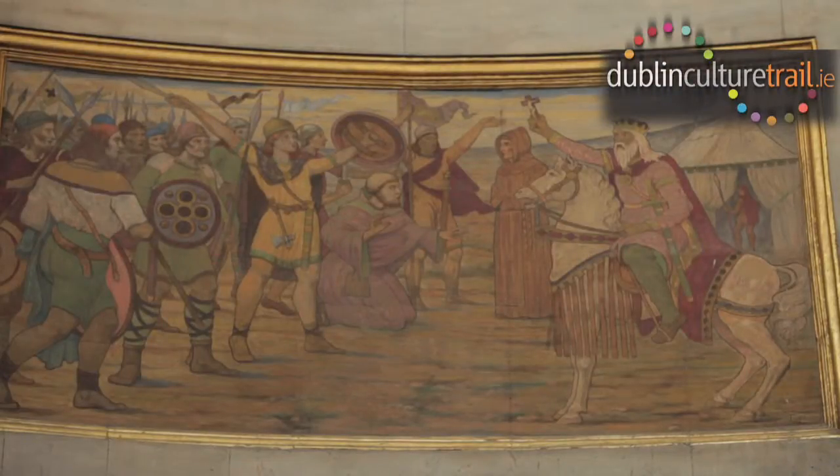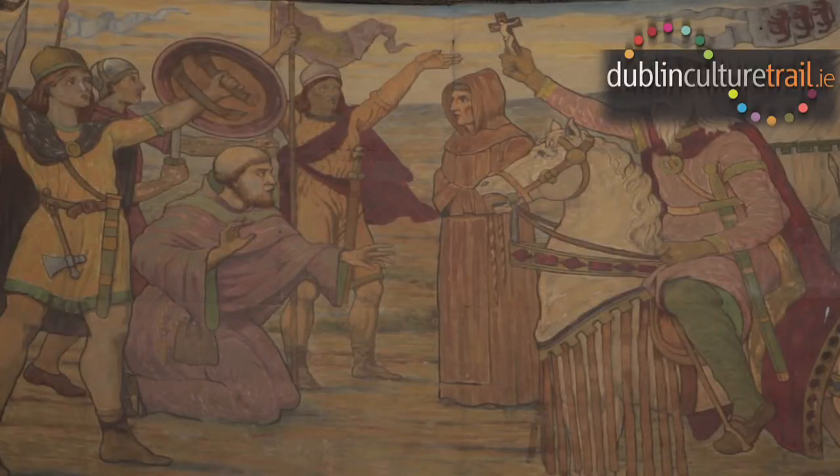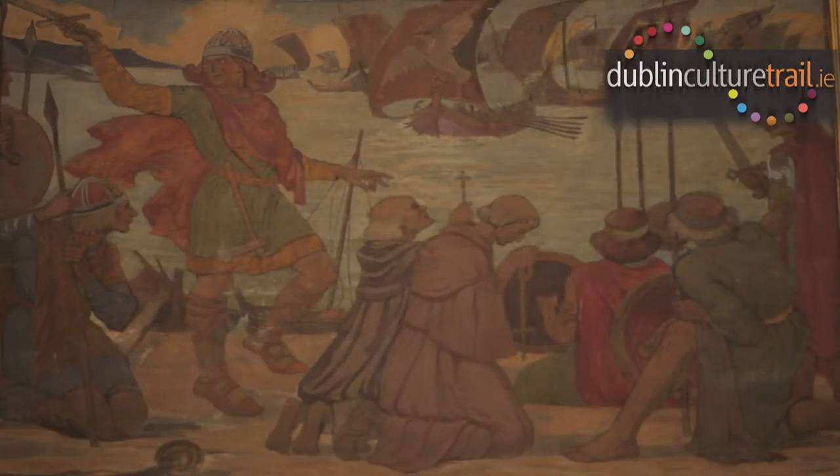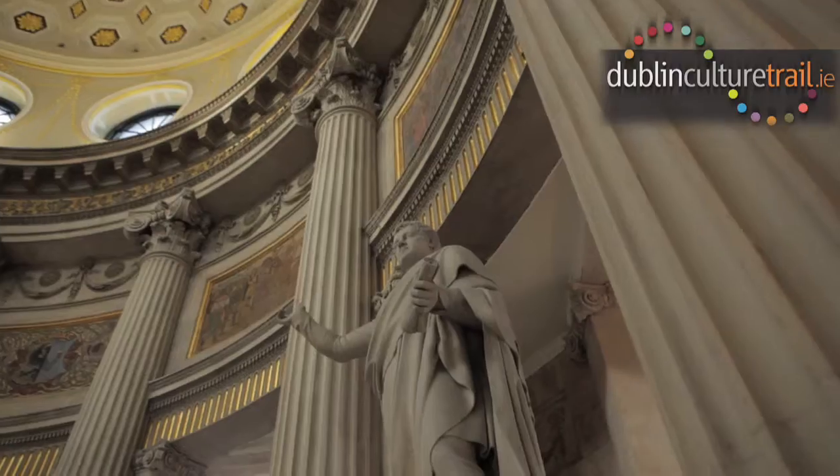The murals in the Rotunda were painted by James Ward and they tell the story of Dublin from its beginnings until around the Middle Ages. One of the murals shows the landing of the Vikings in Dublin. They were actually the founders of the city, and the name Dublin comes from the Irish words Dubh Linn, meaning a black pool, which is actually located very near City Hall.